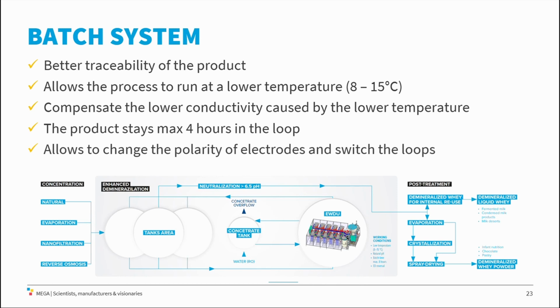Also, using a batch system allows you to process the feed at a lower temperature. Electrodialysis can be operated from 8 up to 15 degrees Celsius in the dairy. But we also have applications where a higher temperature is required, especially in the sugar industry. The higher the temperature, the lower the viscosity of the stream, and it's beneficial for this kind of application.